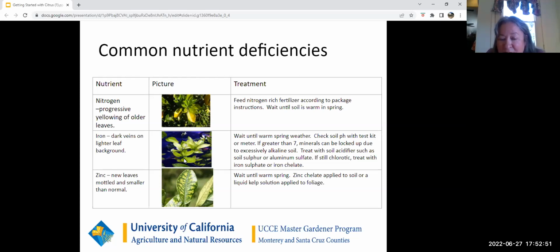Once you start seeing some veining, where it's a green vein on a lighter background, that's iron. If he's a little anemic, you could give it a little bit of iron, if you happen to have it for other reasons, like Dr. Iron or Ironite or something. Or again, it's all in the citrus tree fertilizer too.